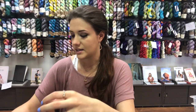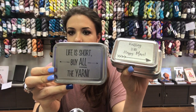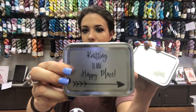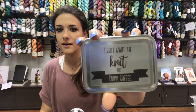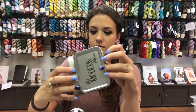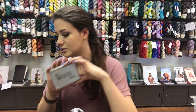And then we have the knitting specific. We have Life is Short, Buy All the Yarn. Knitting is my happy place. And I just want to knit and drink coffee. And then we also have the empty. It just comes with a magnet and two darning needles, the Modern Skein. So this one is great if you just want to fill up and you have your own scissors and whatnot, but you just need an extra travel tin. This one's for you.